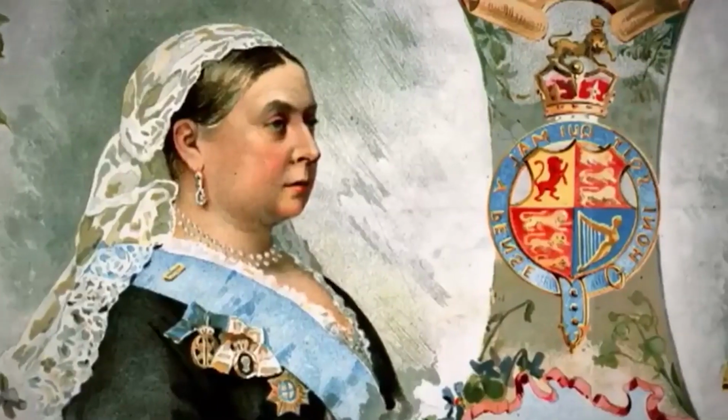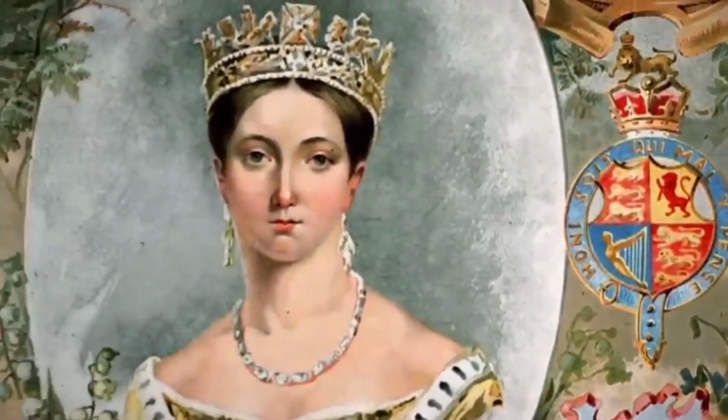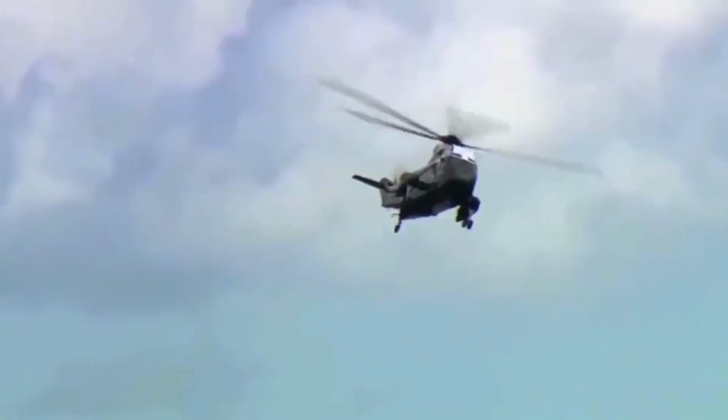Coming up, what would the forbidding Queen Victoria make of her daughter's artwork? You get a sense of the pressure coming from all directions. And President Trump refuses to follow the rulebook while visiting Buckingham Palace. Trump being Trump lands his chopper in the middle of the Buckingham Palace lawns.